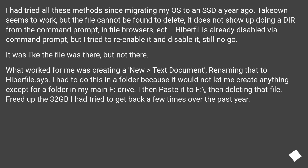What worked for me was creating a new text document and renaming that to hiberfil.sys. I had to do this in a folder because it would not let me create anything except for a folder in my main F drive. I then pasted it to F:\, then deleted that file. It freed up the 32 GB I had tried to get back a few times over the past year.